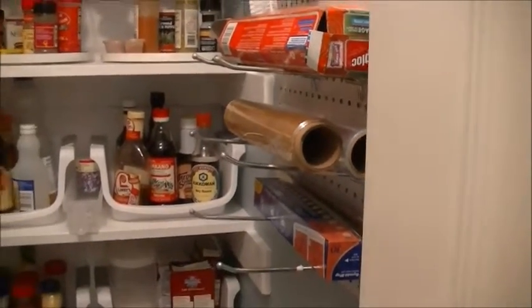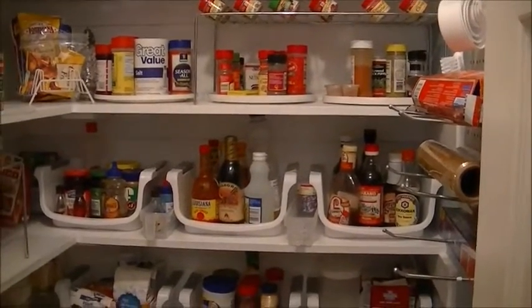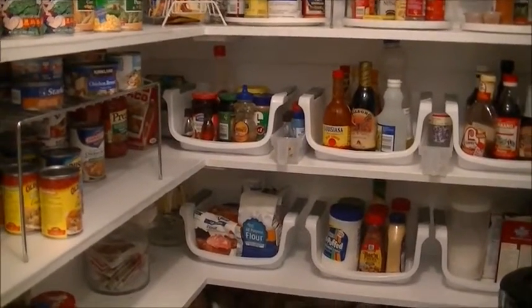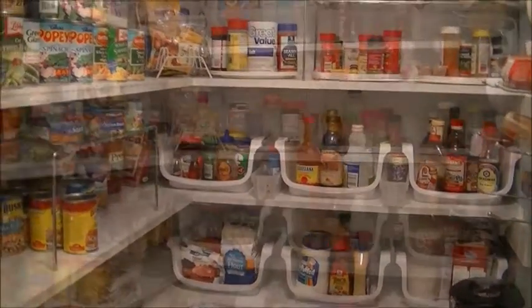Now, as you can see, the project was completed. I was able to complete this project for under $150, and that included all the different organizational items that I purchased, as well as the appliance cart. So as you can see, this is no longer my decorating dilemma.